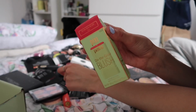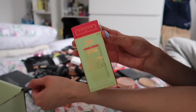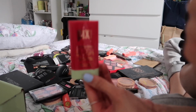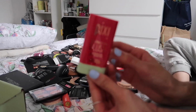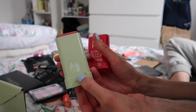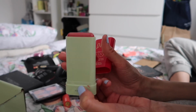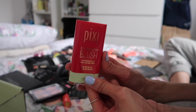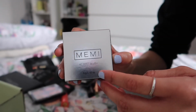Yeah, so we then have this blush right here, which is the Pixie by Petra blush, which I am a huge fan of. This is the On The Glow stick, which is a great little stick. It's a little bit dark for me, however I still use it anyway, so I am definitely keeping this one.